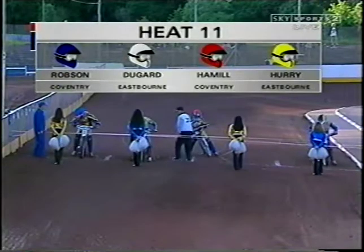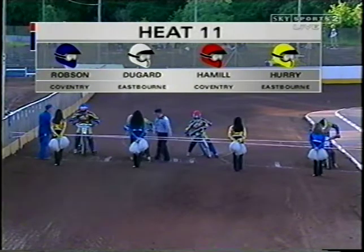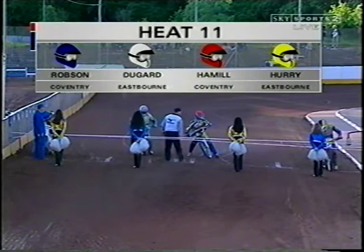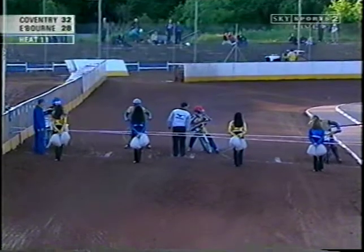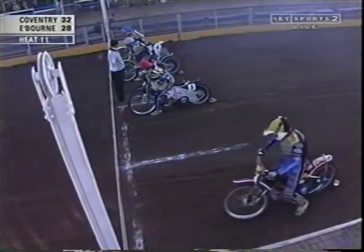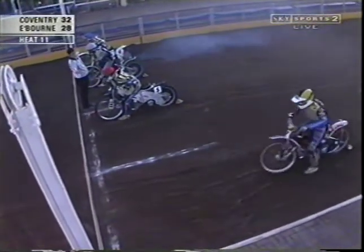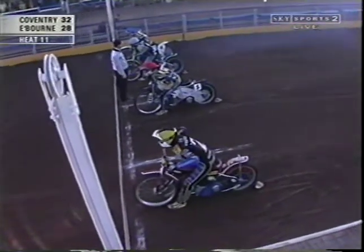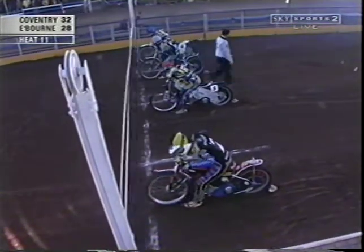One of the top 3 riders in the Elite League at the moment on averages for Eastbourne, their captain goes from gate 3. And on the outside, it's Stuart Robson, the Coventry reserve. A 5-1 for Eastbourne, the Eastbourne captain. He's in an important gate 3, and that's a good position on tonight's showing. For him, hanging back is Paul Hurry, his teammate, who's going to the inside. Starting marshal moves away. Referee Jim Lawrence up above us.